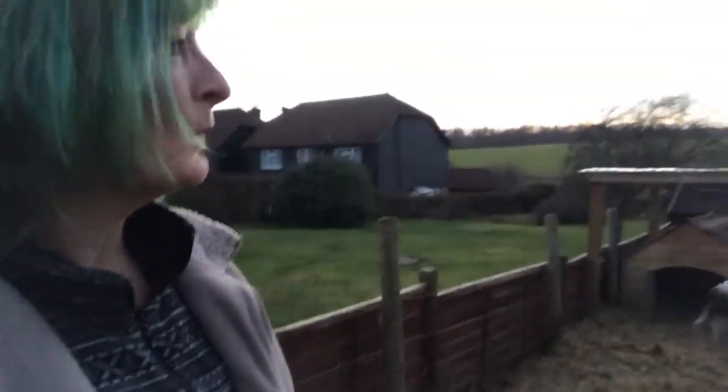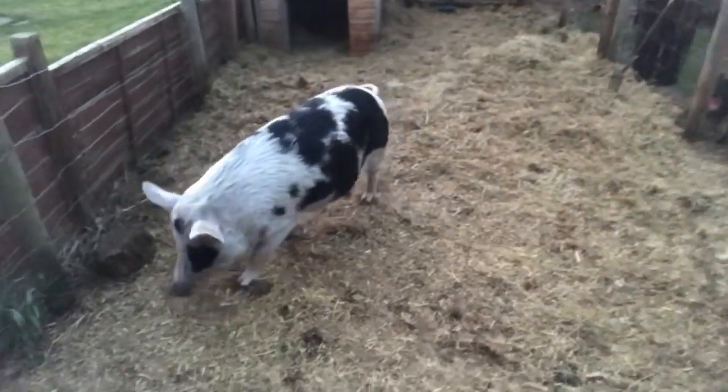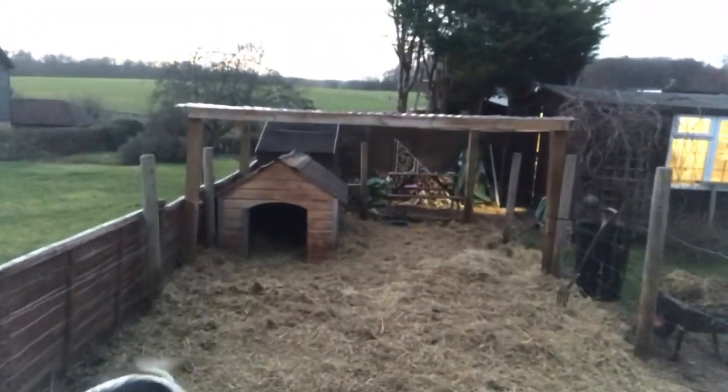Wink's battling in the shed because he's broken one of his tools. There he is in the shed. Wilma's following me about because I do that. Wilson is having his turn eating the new bedding. There's been a lot of turfing him out and him flying out the pen. Jagsy's just following me about because I think he would like to come in the house. So, you're not coming in tonight, baby.